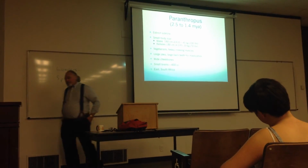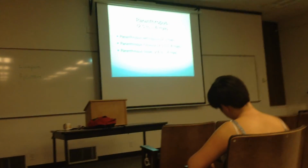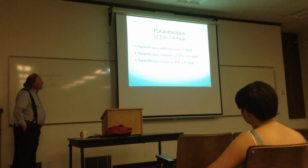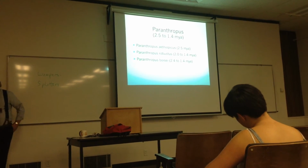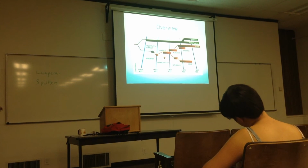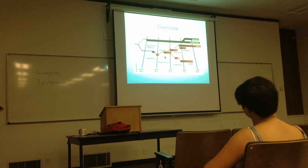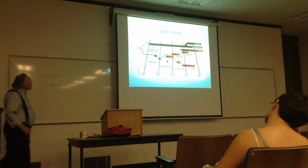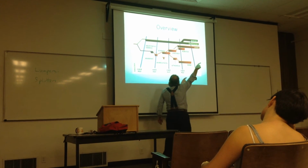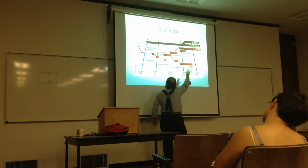That's a possibility. Let's look at some of these. Here are the 3 different flavors: Aethiopicus, Robustus, and Boisei. I'm just going to lump them all together. Call them Paranthropus. They lived from about 2.5 to 1.5 million years ago. So a little overview as to where they might be. I'm not exactly sure if this is the right interpretation. But what we're talking about is Aethiopicus, Boisei, and Robustus up there. I'm sure really the Robustus ought to be down here. Gives you an idea of the timeline.